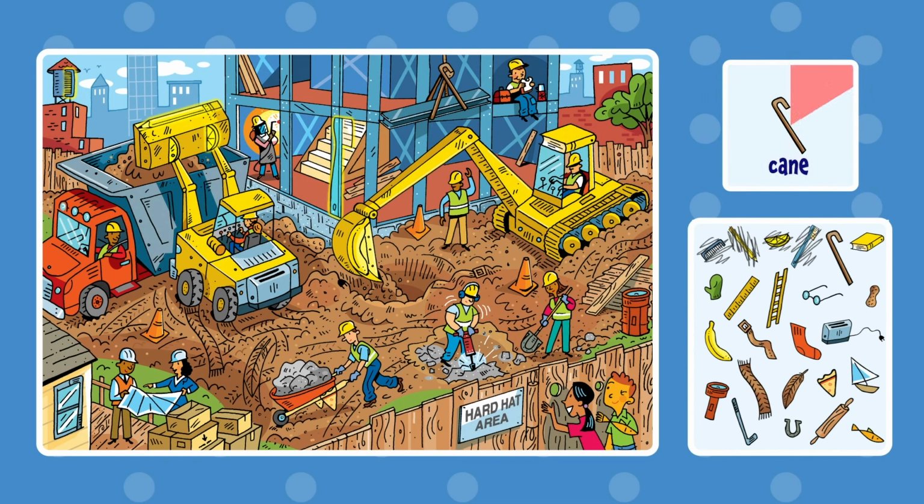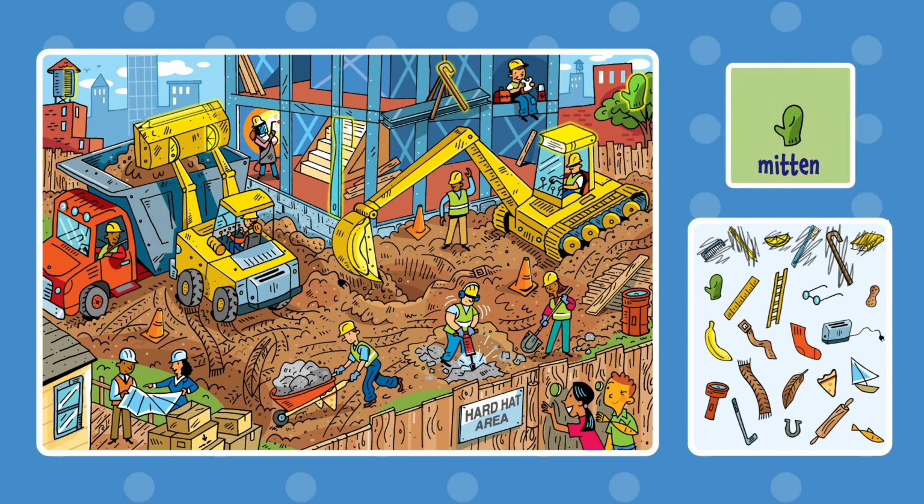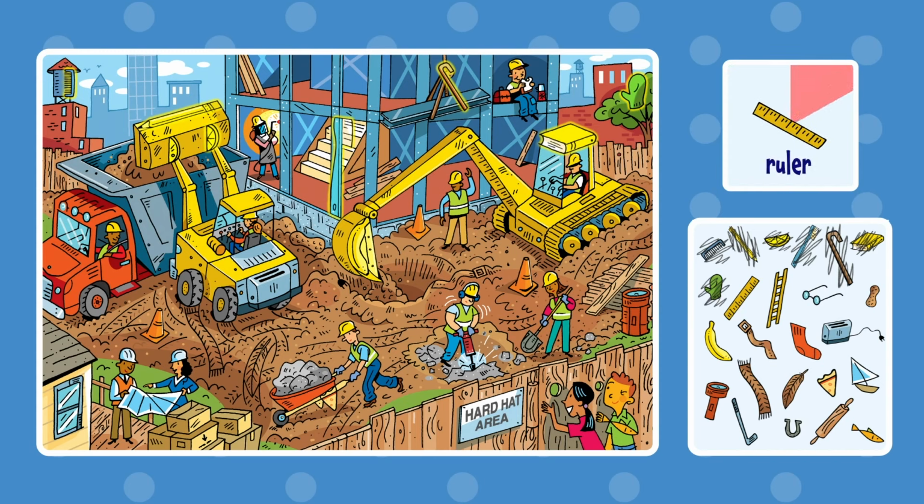Can you find a cane? Can you find a book? Do you see a mitten? What about a ruler? Now find a ladder.